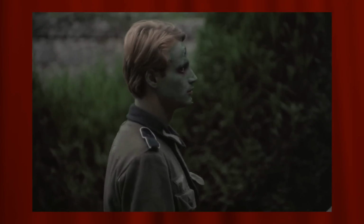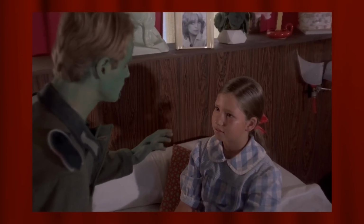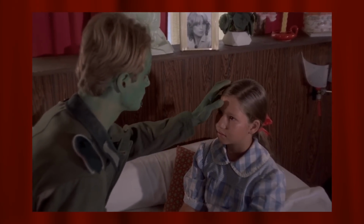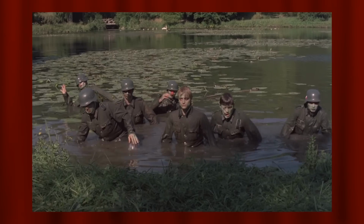Upon release, it actually did fairly well, but quickly gained notoriety for being one of the worst zombie movies ever made. And it's not hard to see why, when your zombies are just people who are painted green. But the coloring is inconsistent, so you can see regular skin tones showing through on the spots where it's rubbing off.